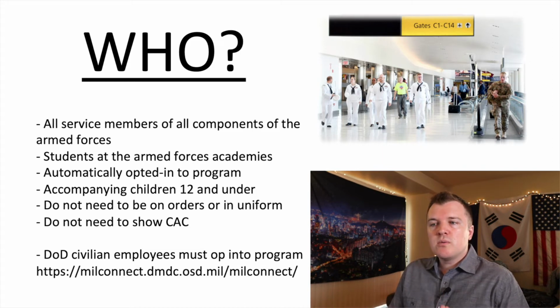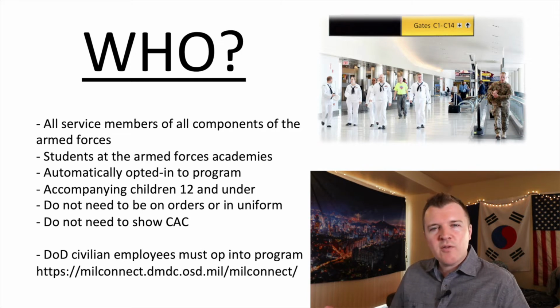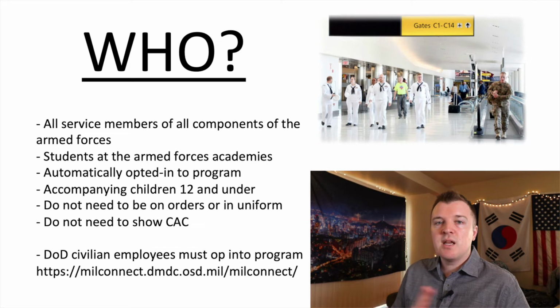They don't need to have their own TSA Precheck on their boarding pass if they're 12 and under. You also, good to know, you don't need to be on orders or in uniform to use TSA Precheck, and you actually don't need to show your CAC. If you were to go through and you had your driver's license or your passport, that's fine. You probably should travel with your CAC no matter what, but if you for some reason only want to show your passport, it doesn't matter. On your boarding pass, it'll say TSA Precheck, and any valid form of ID will get you through.